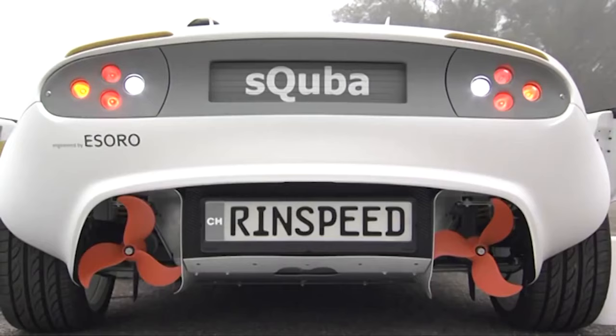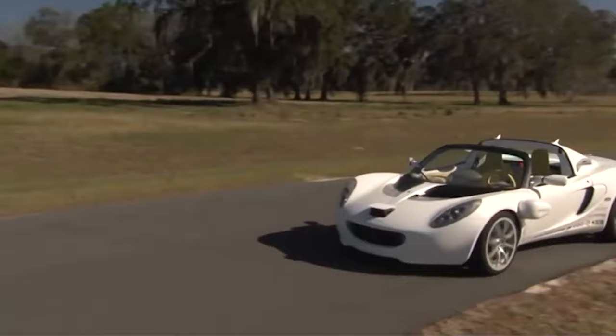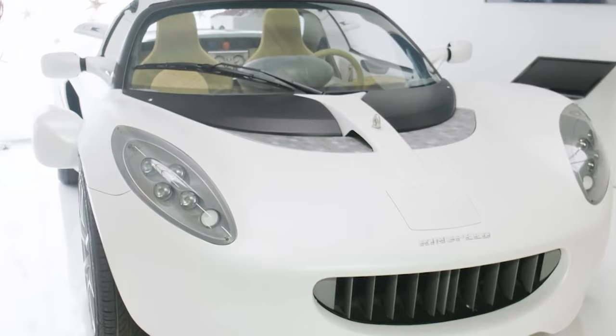Number 2. Rinspeed Scuba. This isn't your typical Lotus Elise. Inspired by James Bond's Lotus Esprit submarine car, featured in the 1977 film The Spy Who Loved Me, Frank M. Rinderknecht, the founder and CEO of Rinspeed, set out to create a vehicle reminiscent of 007's iconic ride. Unlike a typical boat, this innovative creation was designed to resemble a submarine more closely.